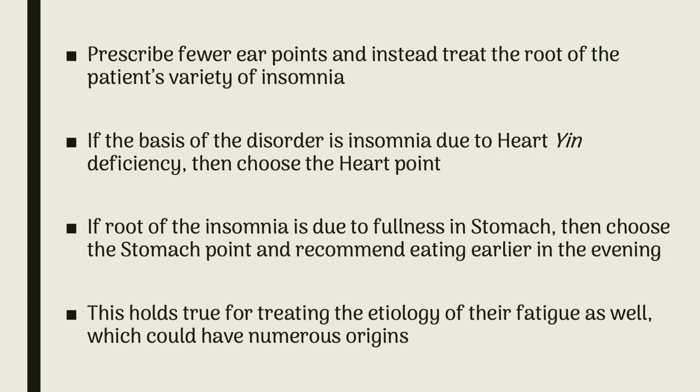If the basis of the disorder is insomnia due to heart yin deficiency, then choose the heart point. If the root of the insomnia is due to fullness in the stomach, then choose the stomach point and recommend eating earlier in the evening. This holds true for treating the etiology of their fatigue as well, which could have numerous origins.